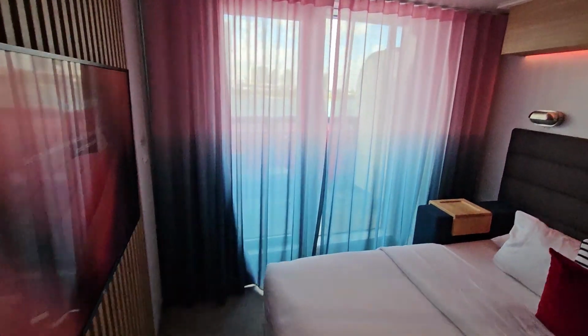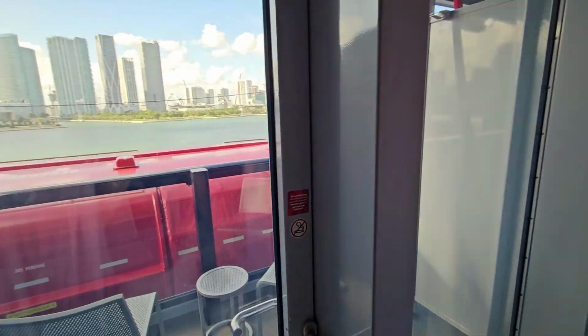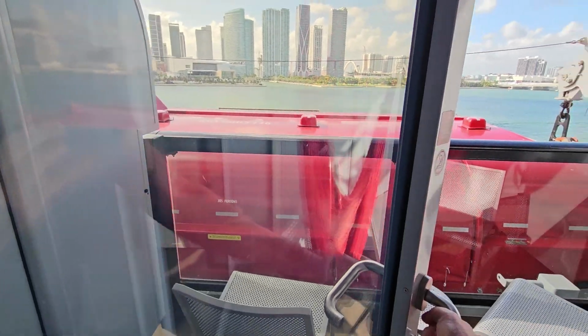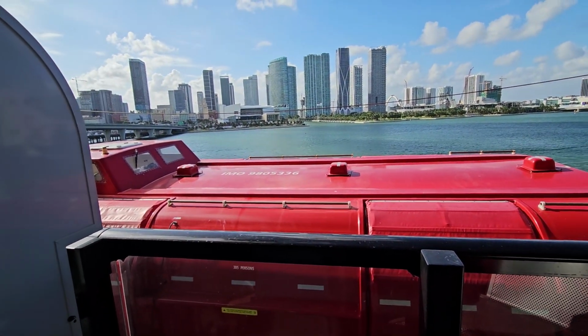Now, this is a balcony room, and I bought a balcony guarantee. And when you buy a guarantee, you figure you're going to get the worst balcony. And that's what I got. But it's obstructed view, which says limited view. And it's really not bad. You've got a lifeboat if you look down. But I can live with this.